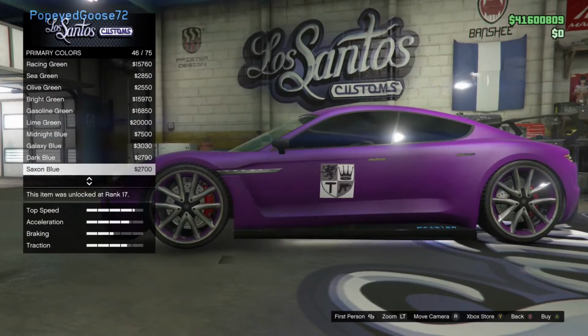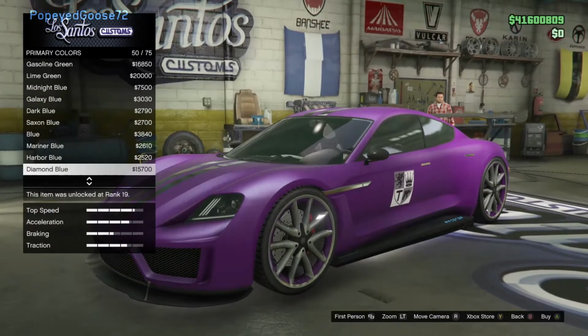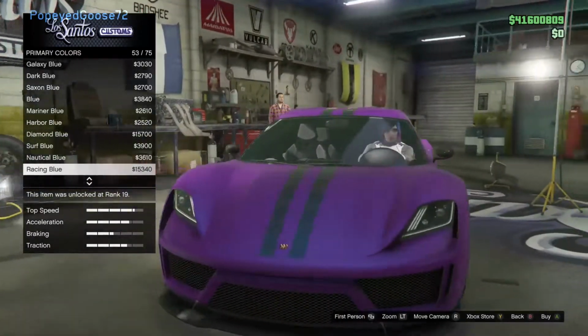And then after we do that, we go ahead and start testing. We test the Pariah, which is the fastest car in the game. I don't know what the hell Rockstar was thinking by making a sports car the fastest car in the game, but that's what they did. We're going to go ahead and test this one.